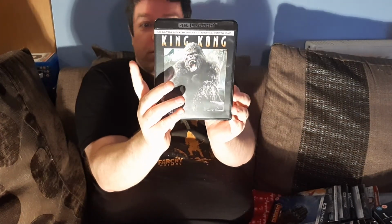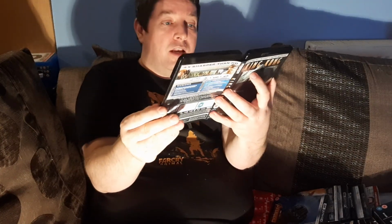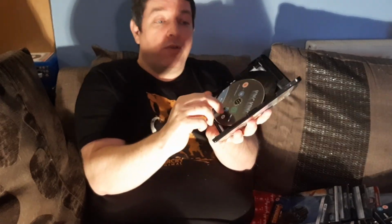So the first one in the collection, I got this from CX. I think I paid £6 for it, and it's King Kong. That's the one where Jack Black's in the Ghost Island, isn't it? And I thought for £6 that was a decent price. You get the 4K, the Blu-ray, and a bonus disc. So there you go, and the digital download. So for £6 that was pretty good. So I picked that one up.